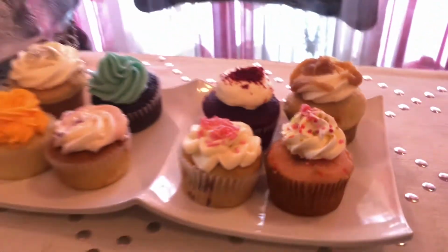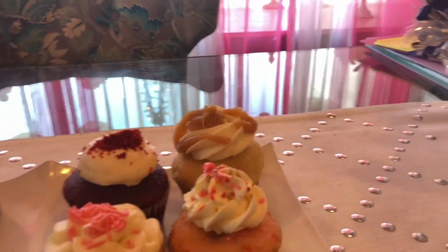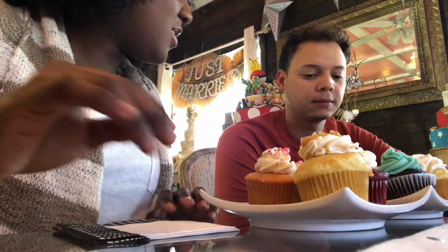And don't force yourselves to stuff it in. I'll give you boxes. I didn't know what to pick, so I picked them all. You also do other flavors besides? Nice. So we're gonna try cupcakes. Hey, this one looks nice. Tahitian vanilla.